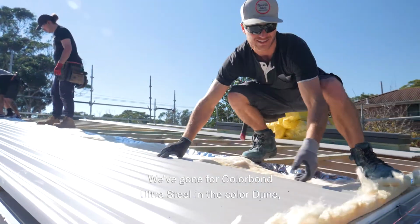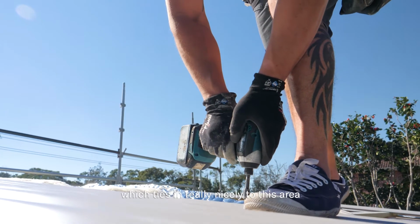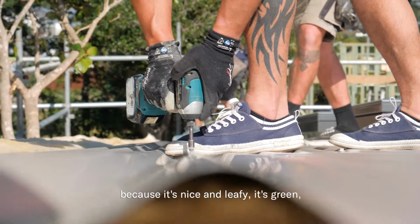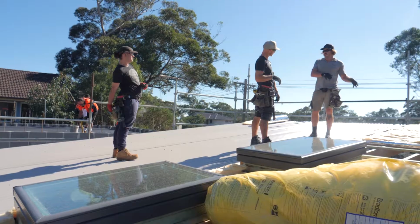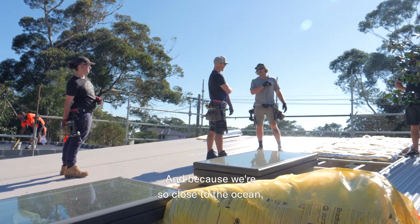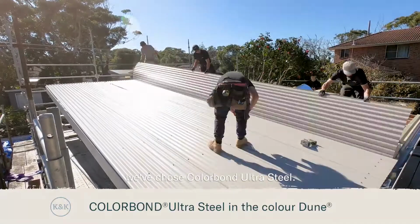We've gone for Colorbond Ultra Steel in the colour June, which ties in really nicely to this area because it's nice and leafy, it's green, and this is going to work really well with our overall colour palette. And because we're so close to the ocean, we've chosen Colorbond Ultra Steel.